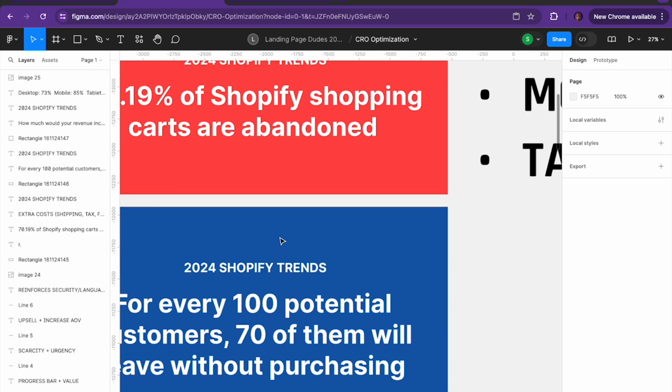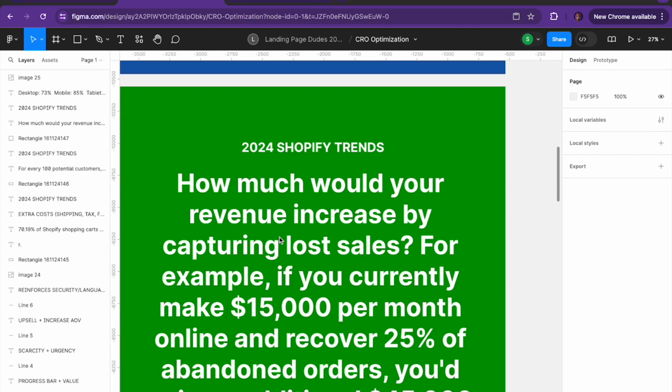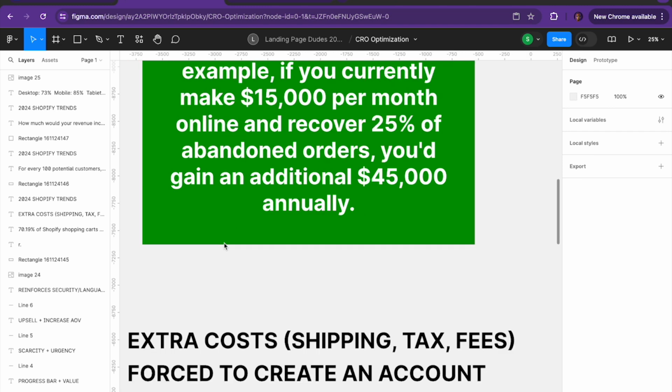To put that into a simpler number, for every 100 customers that add to cart, 70 of them will leave without purchasing. And to understand how much you're losing, but how much you could be winning, let's say you're currently making $15,000 per month online, and you're able to optimize your Shopify cart and recover just 25% of those abandoned orders. You'd gain an additional $45,000 annually. That's why it's absolutely massive to be putting your energy and focus into optimizing your Shopify cart.